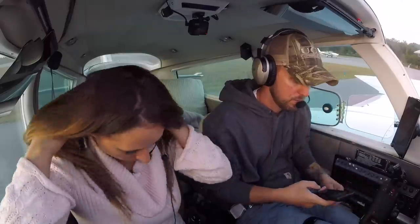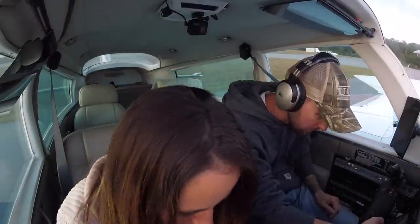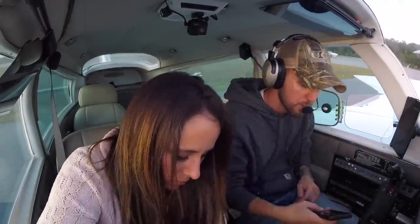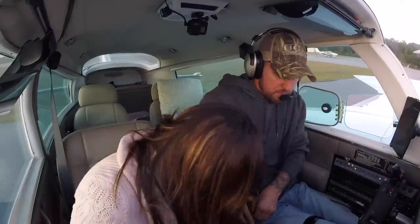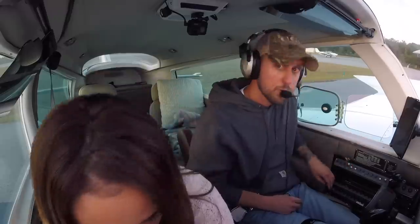We made it. Welcome to Auburn, Auburn, Alabama. Home of not the best Auburn team in the SEC. 961 Alpha Uniform, taking off runway 36, remaining left closed, short delay. Go Dogs. Auburn.